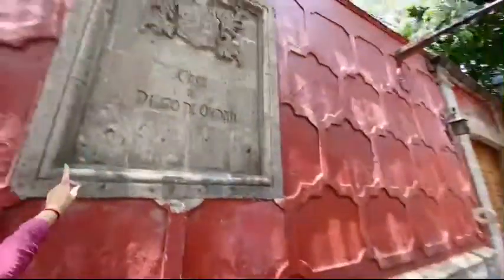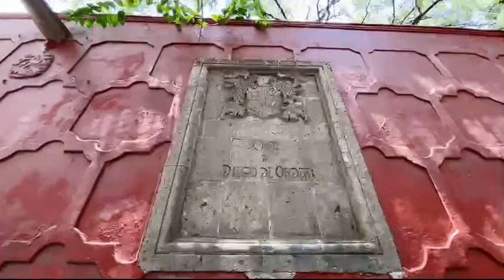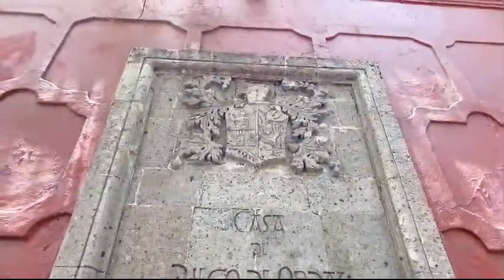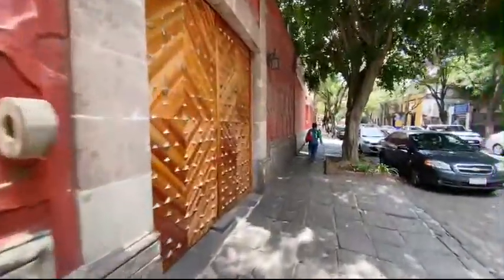Look at this. This is a shield. This was the house of Diego de Ordaz. Diego de Ordaz was one of the conquerors. Fascinating. They say that maybe it's only a legend that he lived here, but we have this testimonial over there. And another thing for horses.